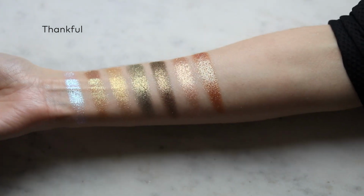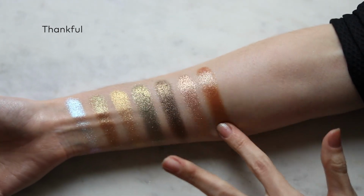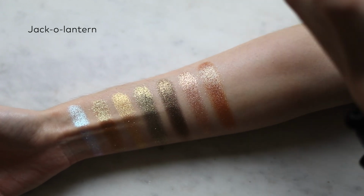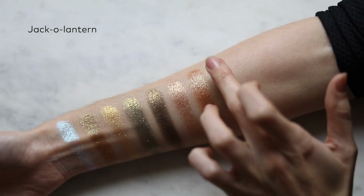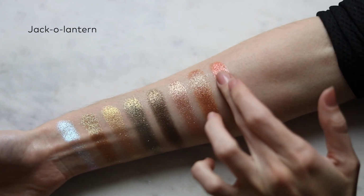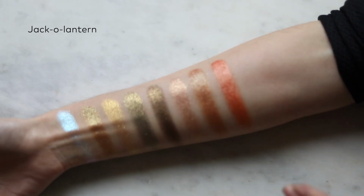And then another one with a very similar formula. Oh, I didn't say, this one is slightly flaky, but not too gritty. And the other one that has a similar formula is Jack-o'-lantern, which is an orange, and this one has green sparkles. This one is slightly flaky, but doesn't feel gritty at all.